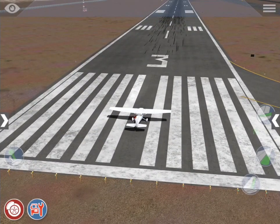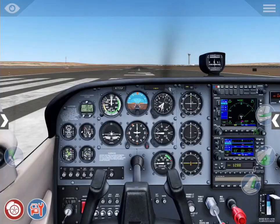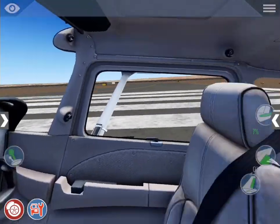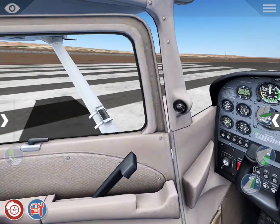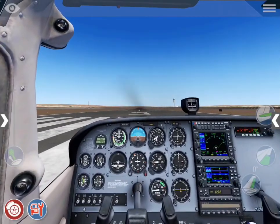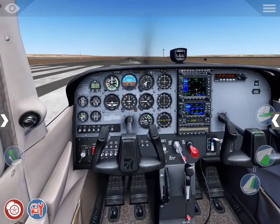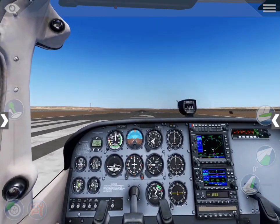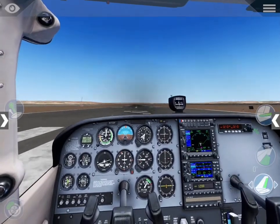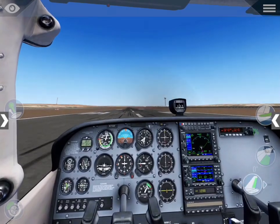As I said, we'll be taking off and landing a few airplanes, which I will reveal to you later. Right now we're in the cockpit. Seatbelts on, everyone. Anyways, let's just take off in this Cessna. Flaps. Just take off. There we go. Nice, takeoff is looking good.